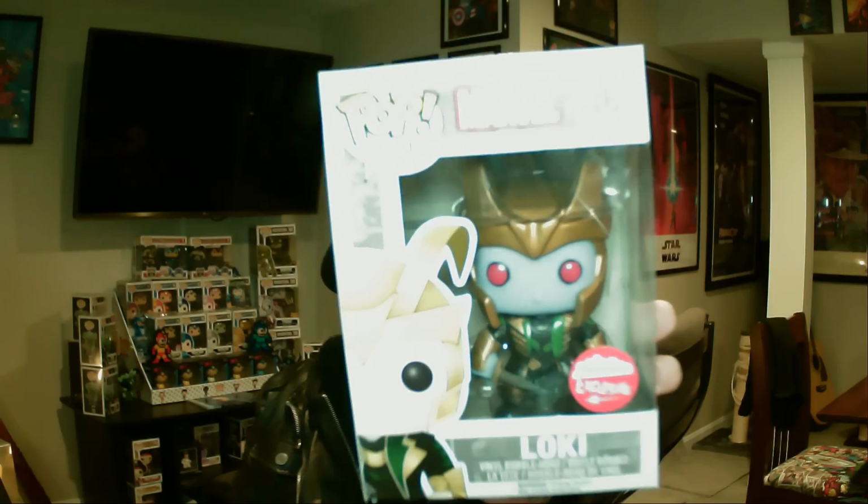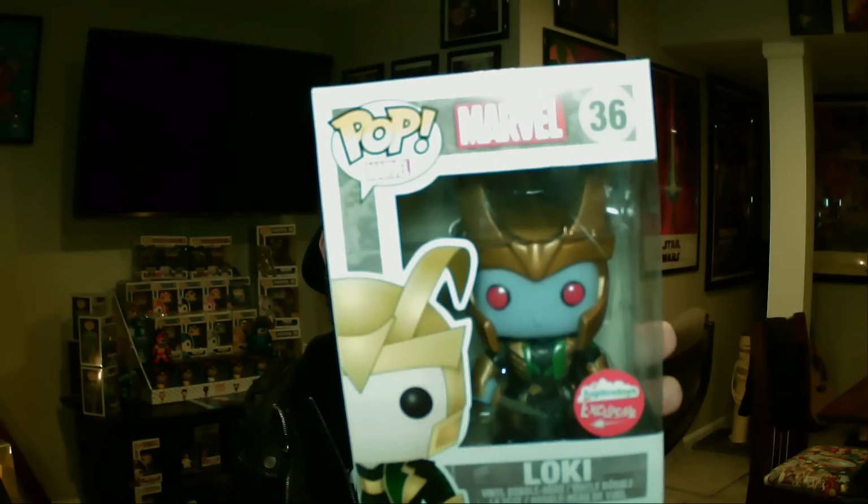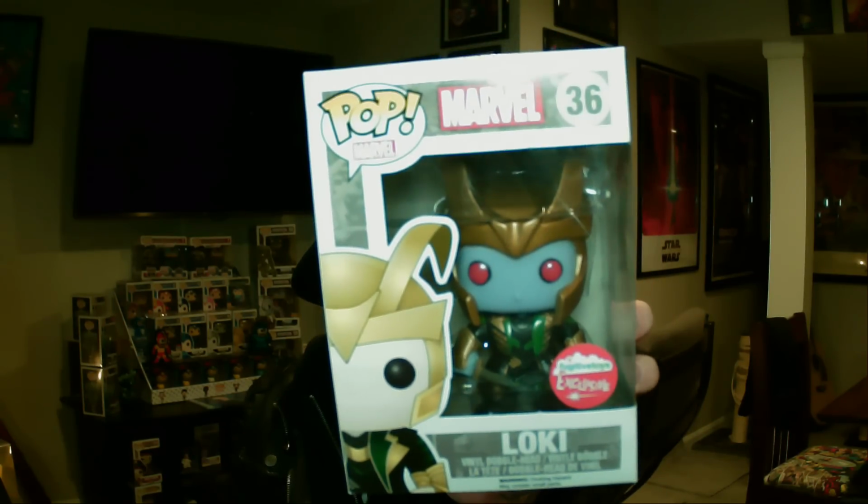As you can see, Heather got a lot of stuff so far. She even has more. But let me break up the monotony a little bit and show you something that I got. I got this Loki. Isn't he so cool? This blue Loki. I had the glow-in-the-dark one a while ago, so I was able now to finally get the regular one. For some reason, trades for him always fell through, so I was happy to get him. I think he's really cool.